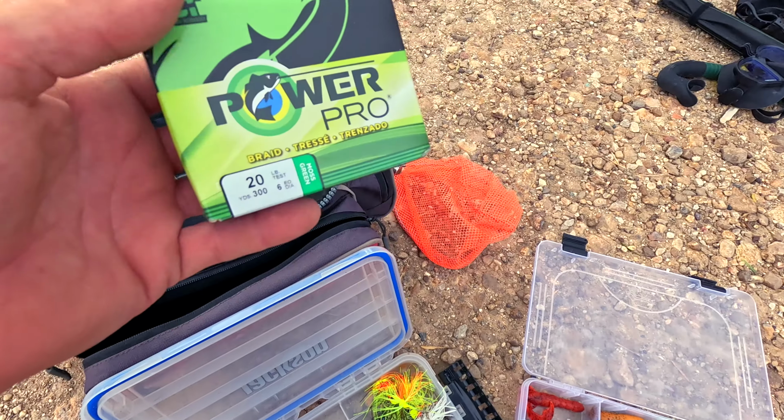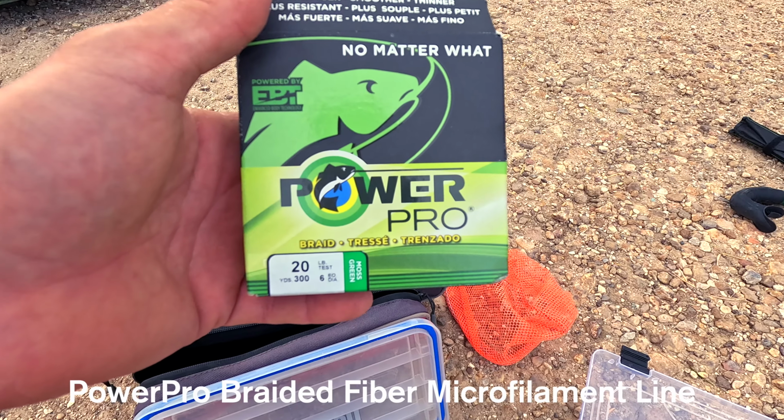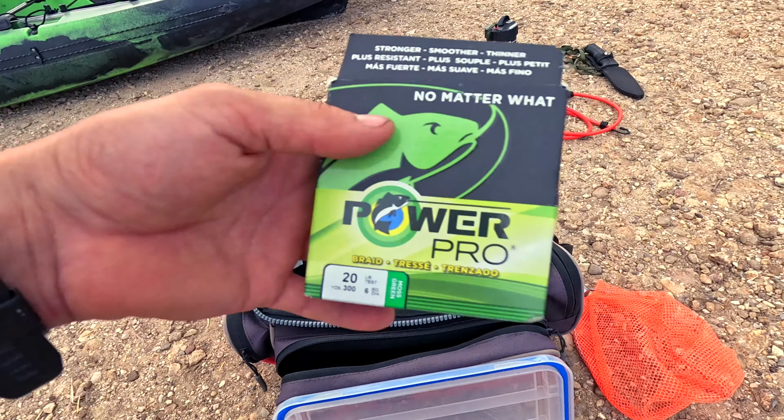Okay, always take a little extra line with you. My go-to line is this Power Pro. No matter what you're fishing with, this seems to be a really great braid. I know 20 pound is probably way overkill, but we get tangled a lot. When you're fishing in lakes in Texas or on the rivers, there's often a lot of submerged vegetation, submerged logs. A little bit stronger braid just helps you have a better chance of retrieving your gear if it gets tangled.